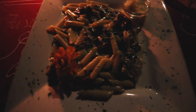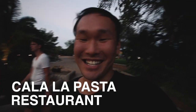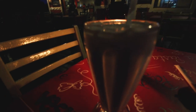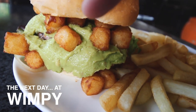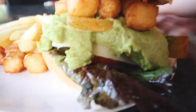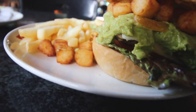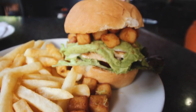So this restaurant is called Cala La Pasta. So you guessed it. It's an Italian restaurant. The only Italian restaurant in a while. Here we have our peanut butter milkshake. Yes, that's right. A burger with hash browns and guacamole smothered all over it. Top of cheese, tomatoes, lettuce. And the burger somewhere in there. There we go. Chicken.